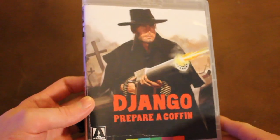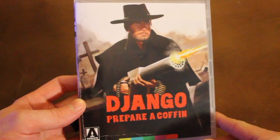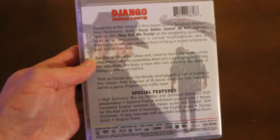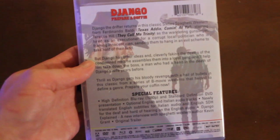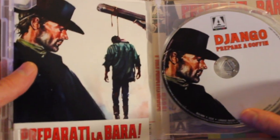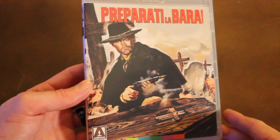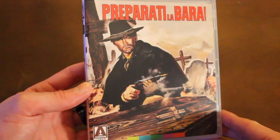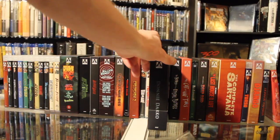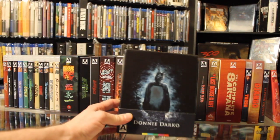Django, Prepare a Coffin. Arrow Video, Spine number 85. It's released January 27th, 1968. Directed by Ferdinando Baldi. Comes in a clear Blu-ray case, two-disc set, Blu-ray and DVD. Includes a 15-page booklet. Blu-ray is Region A, and DVD is Region 1. Up next is Donnie Darko.